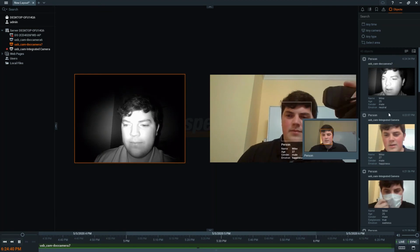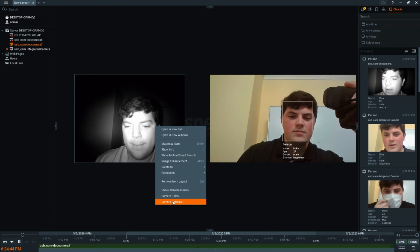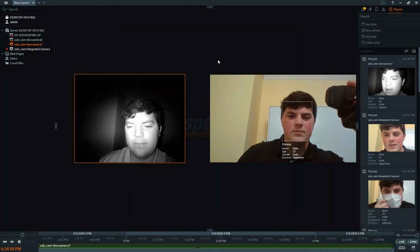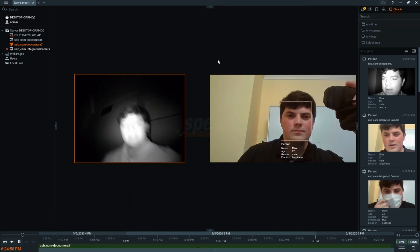So that was in your camera settings. You right clicked on the camera, you went into the camera settings, and once you have a plugin installed in the system, you can apply it to particular cameras using that enable button in the plugins tab of the camera settings. That's how you apply it to the particular camera in the system.